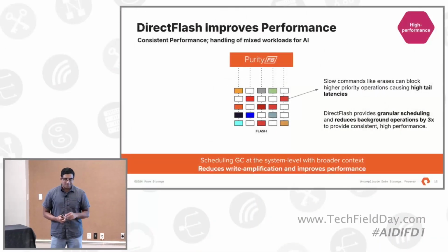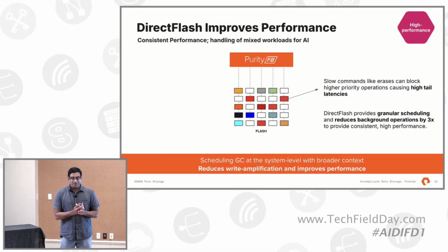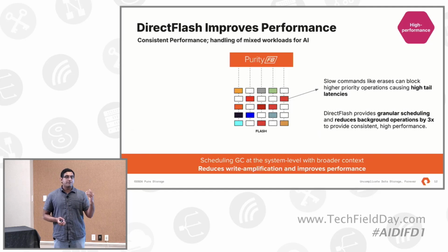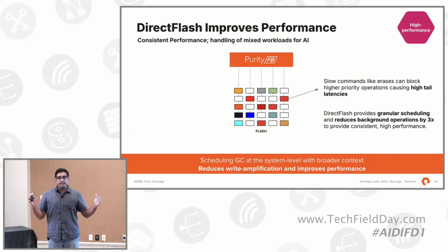Okay. Now, I see that you're using QLC there. Are we going to take a look at performance, because QLC is lower performance compared to TLC? That's a great segue to my next slide. So yes, QLC is considered to be lower performance, but on our FlashBlade product, we enable the highest levels of performance for AI with QLC media. Part of how we can do that, again, no prizes for guessing, is through DirectFlash. The idea with DirectFlash is we provide our software with controls down to the individual NAND die level. So it's our operating system as a whole that is managing scheduling of operations.